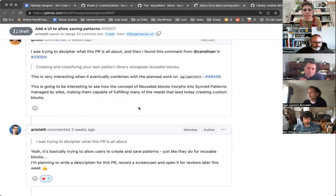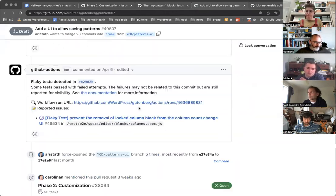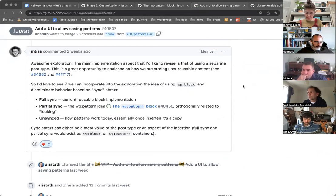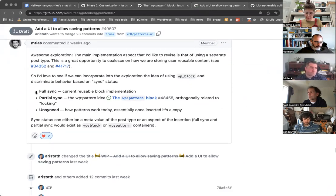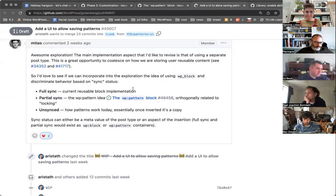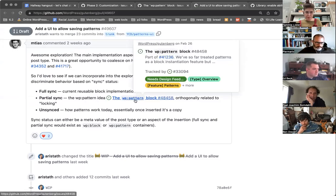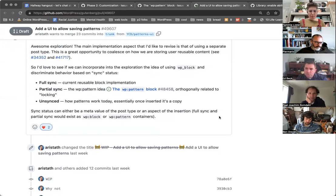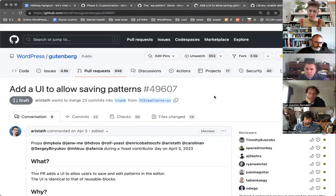So this is also a neat one. I don't know if there's actually a video, I can't remember. You'll see it immediately gets into this conversation where Matthias chimes in and is talking about the different sync. Oh, this is great: full sync, the current reusable block, partial sync. It's like the SOUP pattern idea where you can have the split between the style and the content, and then unsynced, how patterns work today. So this is part of what's being done.